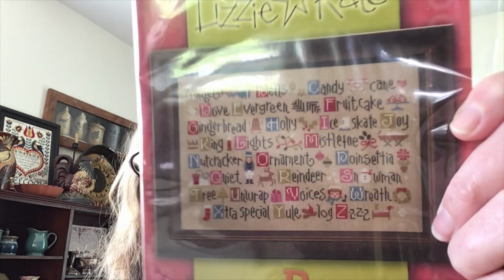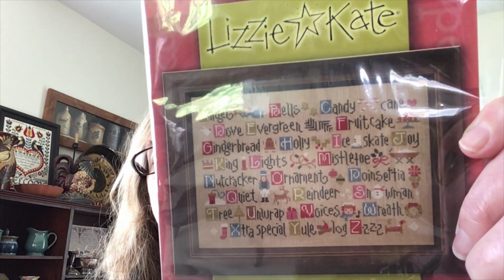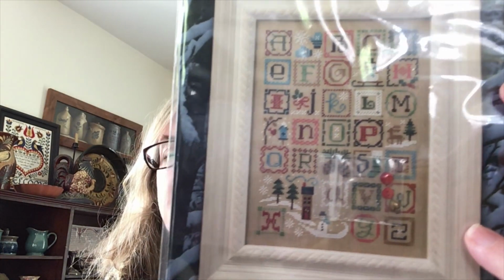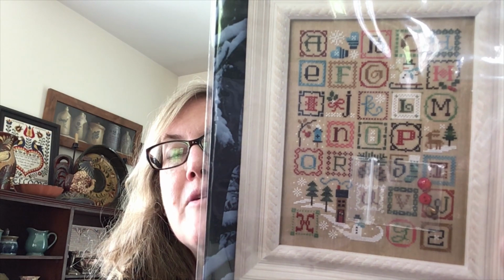Okay, Lizzie Kate ABC Christmas. And I must have bought this as a kit because it's got all the floss in the back. It says angels, bells, candy cane, dove, evergreen, fruitcake, gingerbread, holly, ice skates, joy, king lights, mistletoe, nutcracker, ornaments, poinsettia, quiet, reindeer, snowman, tree, unwrap, voices, wreath, extra special, Yule log, and your bed. I thought that was cute. And then I also have the winter alphabet. I think I was in a panic that Lizzie Kate was going to not be printed anymore or something, so I bought a lot of these then.